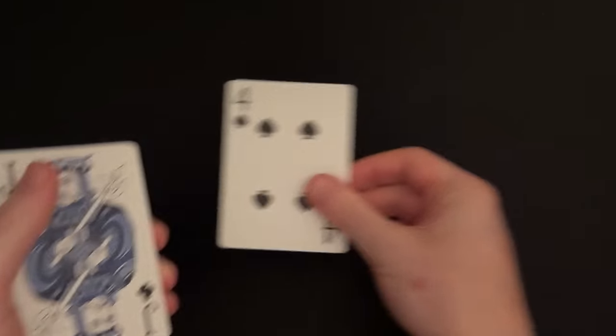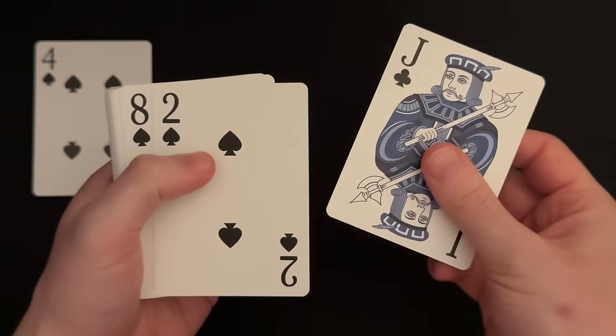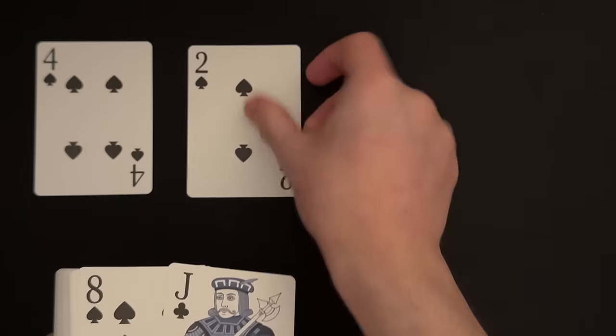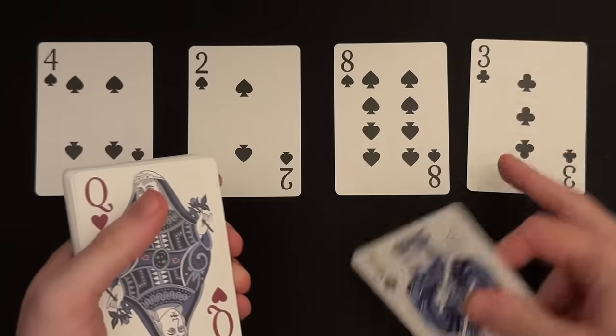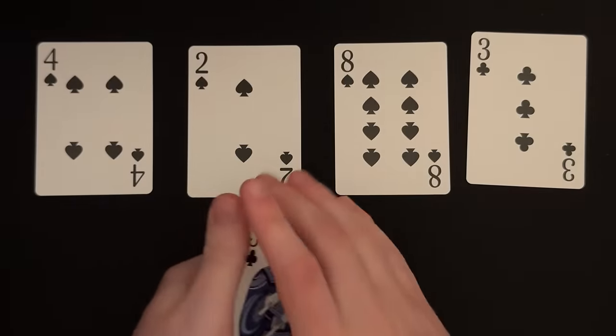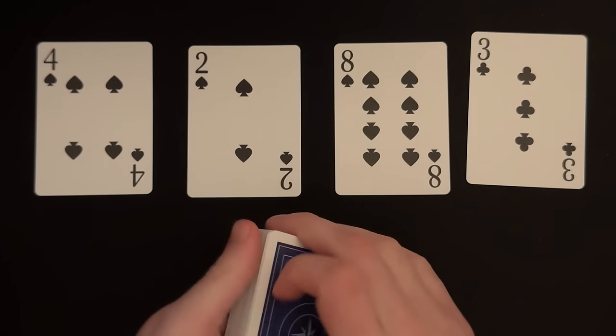So we have a 4. Now a jack's not a number, so we'll leave that. We have a 2. Then we have an 8. And then we have a 3. So those are the first 4 numbers that we found.